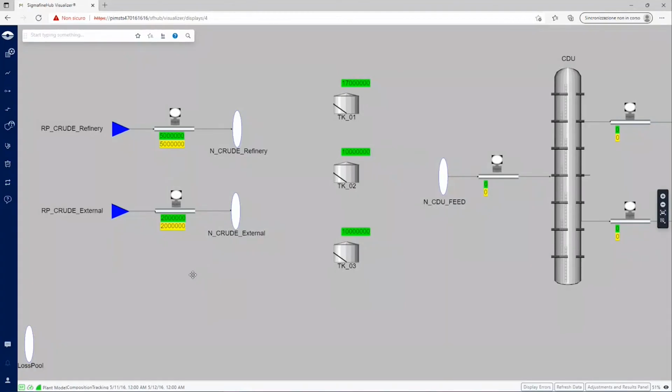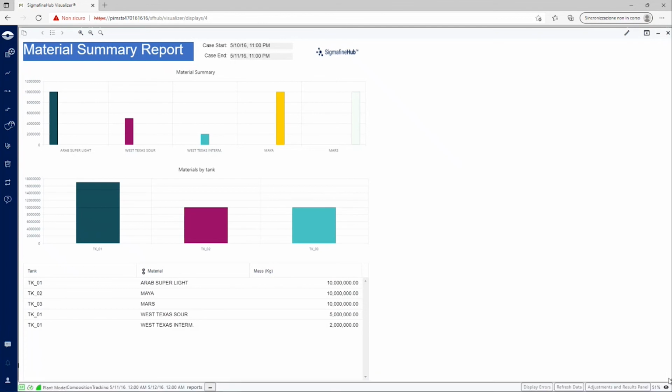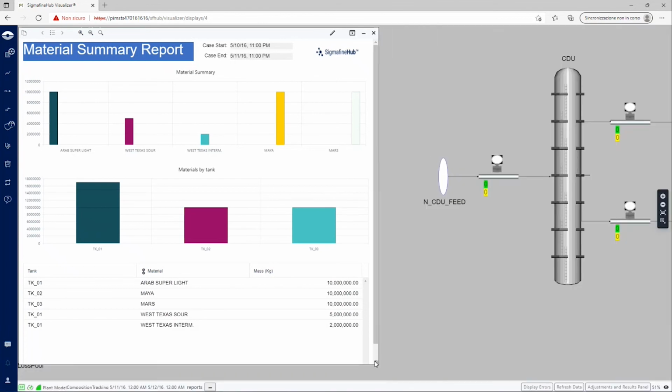Also, you can have a complete overview of all the materials that you have stored in your model based on the composition tracking results. You can see the material summary report that shows you in both tabular and graphical way all the material summary that you have with their respective quantity, so the total amount that you have in the model, or it can also be very useful to see the details of the materials by tank.